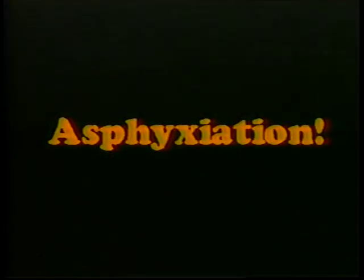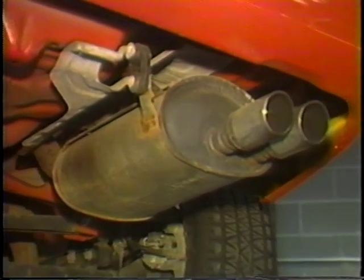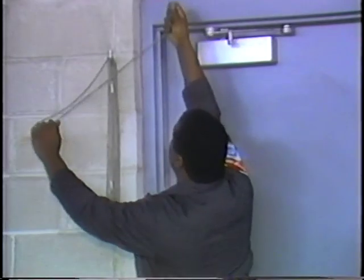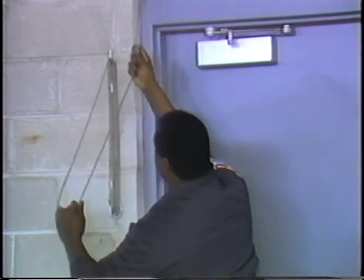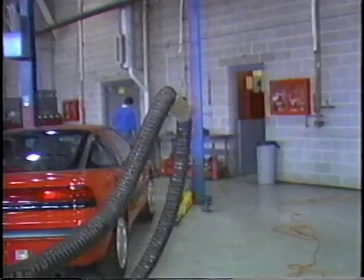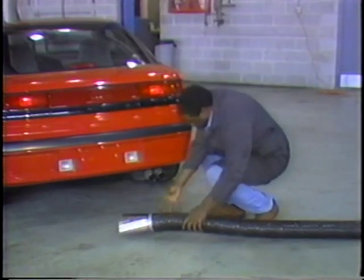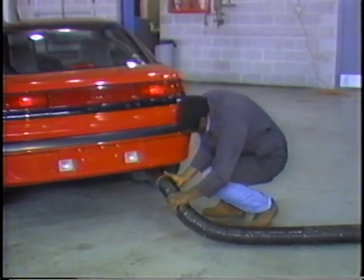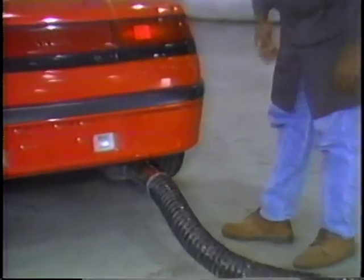Asphyxiation is caused by breathing toxic, poisonous substances in the air. Engine exhaust is the most common source for asphyxiation. An engine's exhaust fumes are very toxic, yet they are difficult to smell and detect. Always connect a shop vent hose to the tailpipe of any car running in the shop. This will pull the hazardous fumes out of the work area.